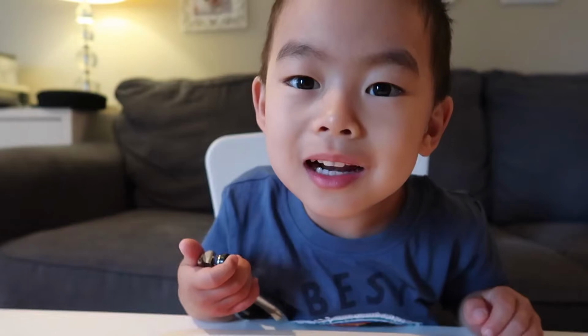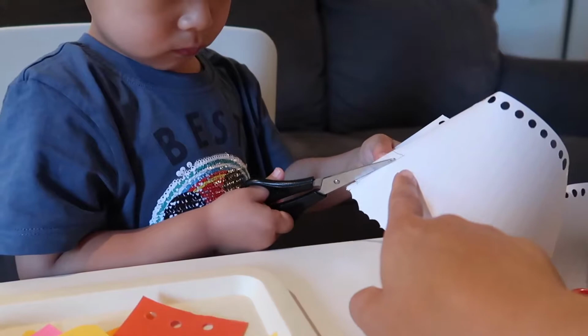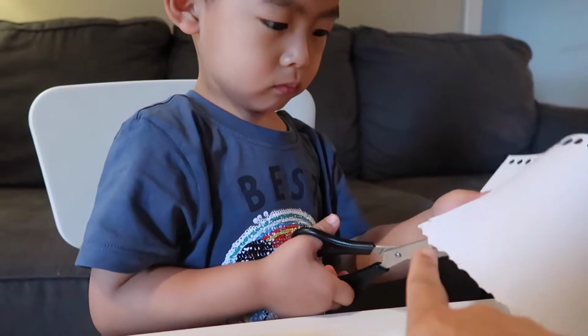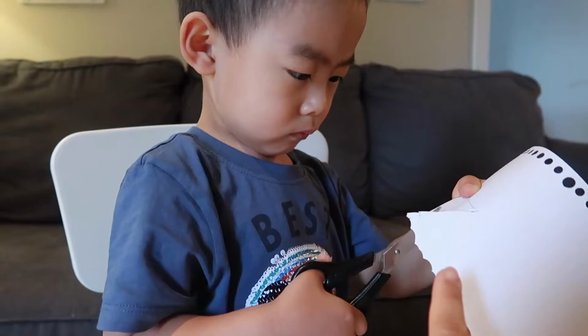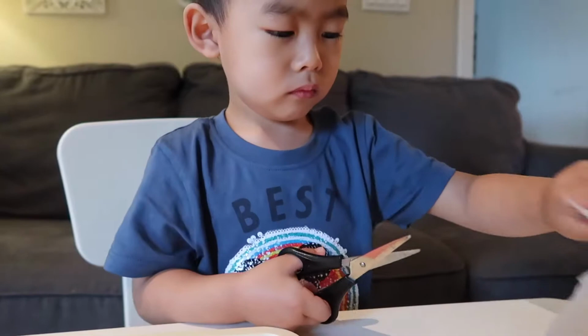Now he is learning how to cut a triangle, so we try to draw a triangle and he will cut based on the drawing that we draw. Last time he could cut a square and rectangle, so today he is going to learn how to cut a triangle. And he also cut the paper with this as well, so I think it's really good for them to learn. And again, he's 3.5 years old. It depends on how old your kids are, just be very careful.